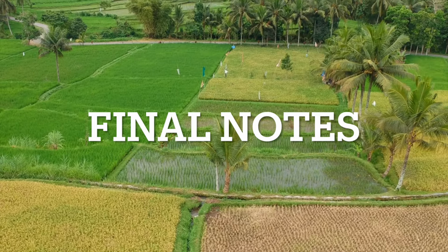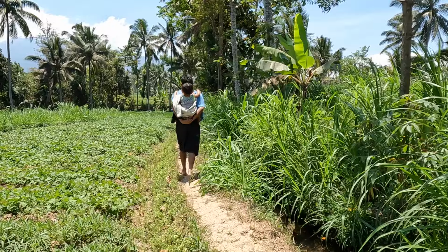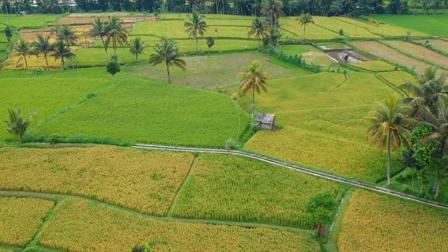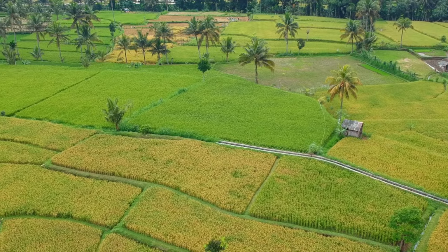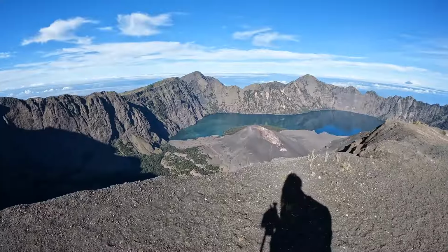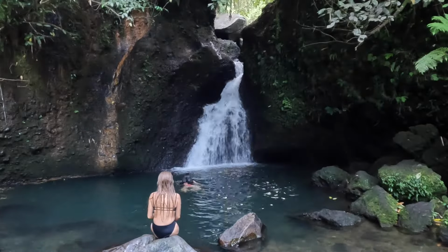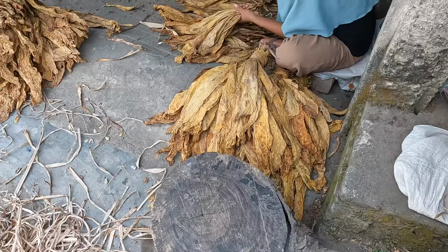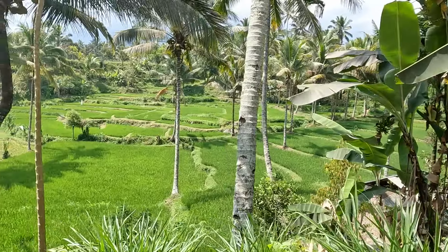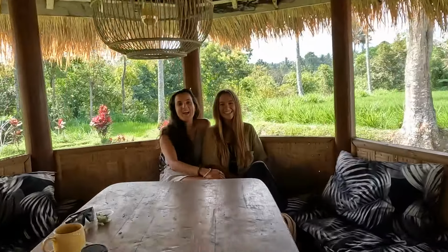Final notes. So there you have it. If you're visiting Lombok, head to Tetebatu for the real awe-inspiring rice fields and treks through the jungle. Climb Rinjani Mountain, visit the mystical waterfalls and local villages to try cooking classes or making your own coconut oil or coffee. But mainly, enjoy this place, relax and take in the views of nature.